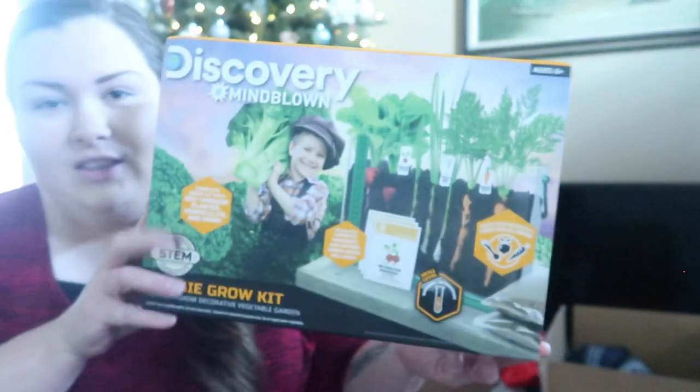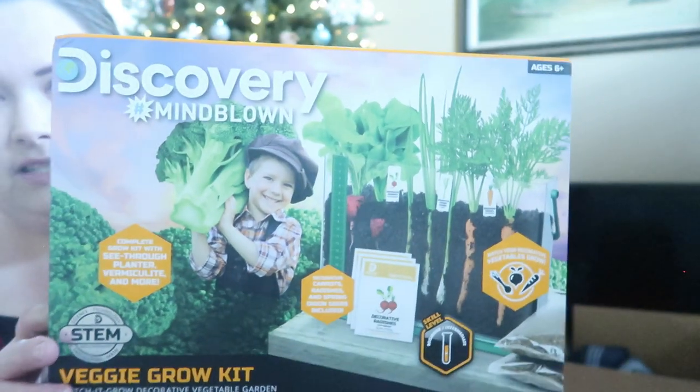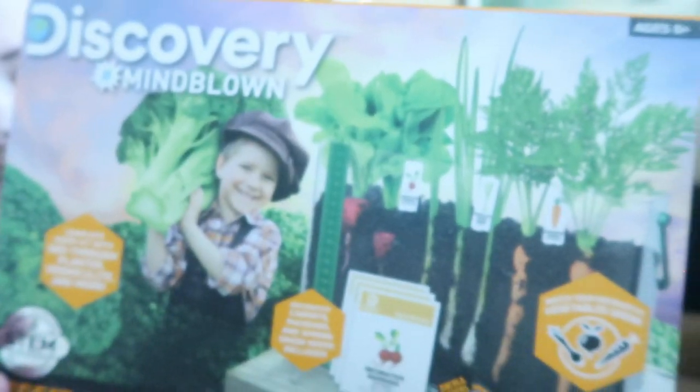Kenzlee's really big into helping and she really loves to help me in my garden. So I thought that this would be super cute. One of those nice educational toys that's also hands-on, that's not really a toy, but still pretty cool. You can actually see the veggies that you're growing.